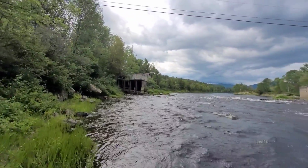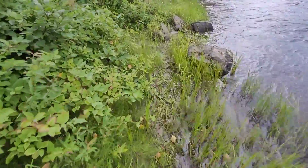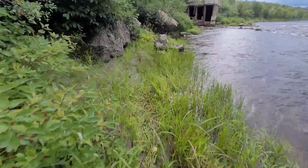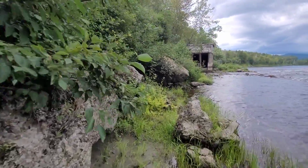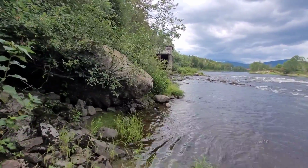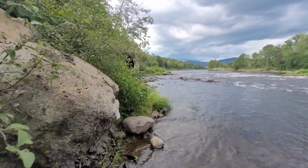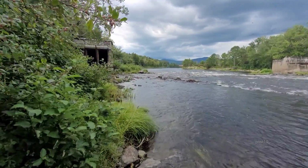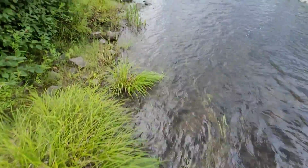So this is the building that we were just on top of. I can see there's a trampled down trail of other people coming down here to visit the place. Maybe animals too, walking the shore. It's actually way easier access than it used to be. Last time I came down here 2 years ago, the area was very, very overgrown.